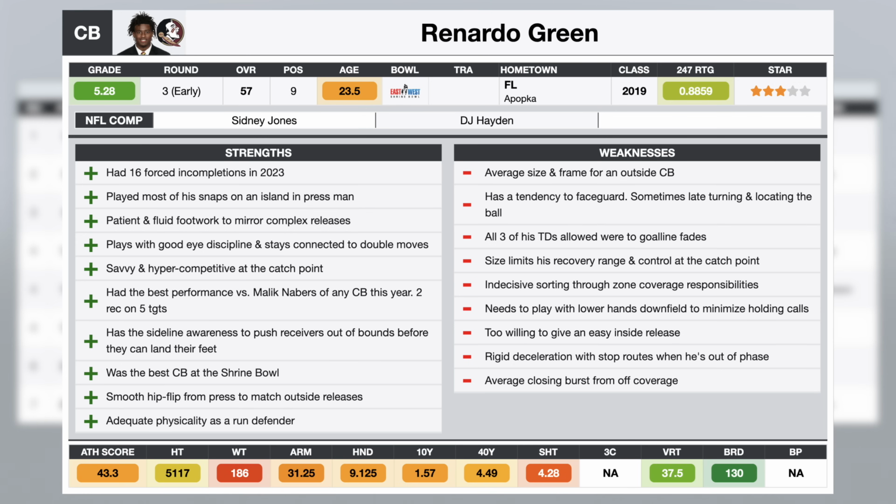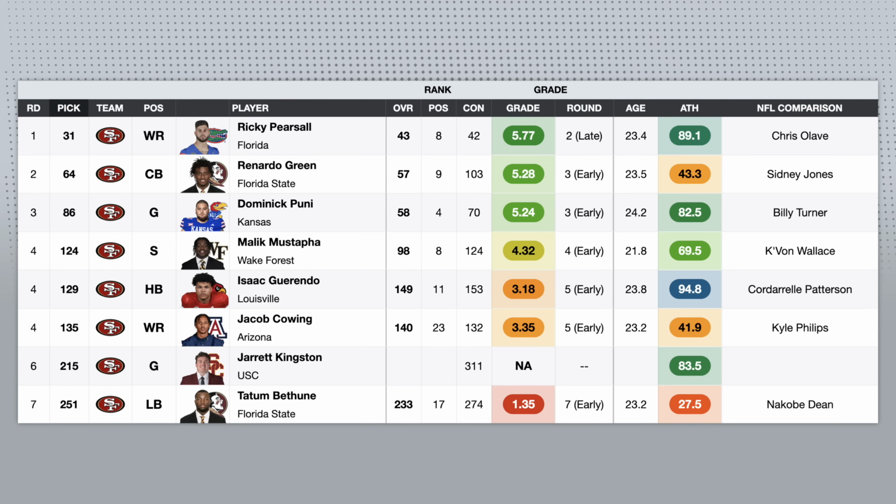He gave up 3 touchdowns this past season. All 3 of them were to goal line fades, so I do worry about him getting high pointed in jump ball situations, and I thought his hips were kind of tight when it came to sinking with stop routes, but I loved Renardo Green's tape. He was clearly the best cornerback at the Shrine Bowl. All draft season, I've been standing on the table for him, and the 49ers take him in the second round.